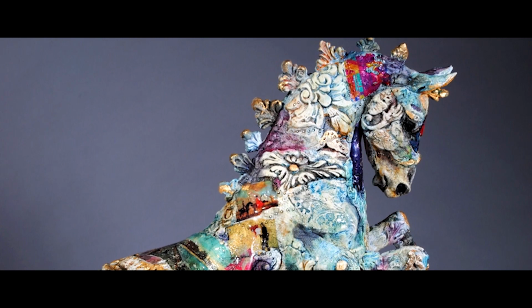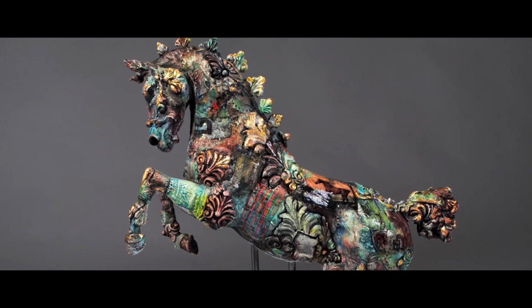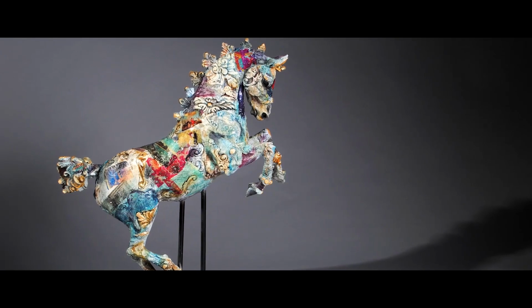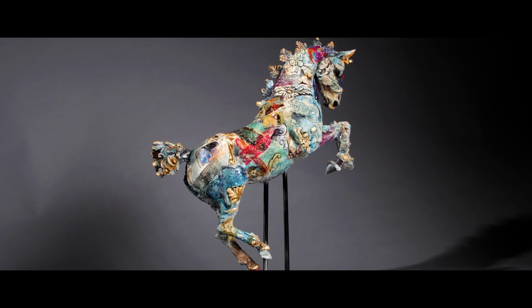Looking back on that time, I think that's when I started to make these autobiographical pieces, which turned out to be carousel horses. It also seemed that there was some kind of poetic, nostalgic significance in the ups and downs of the carousel horse mirroring the ups and downs of life.